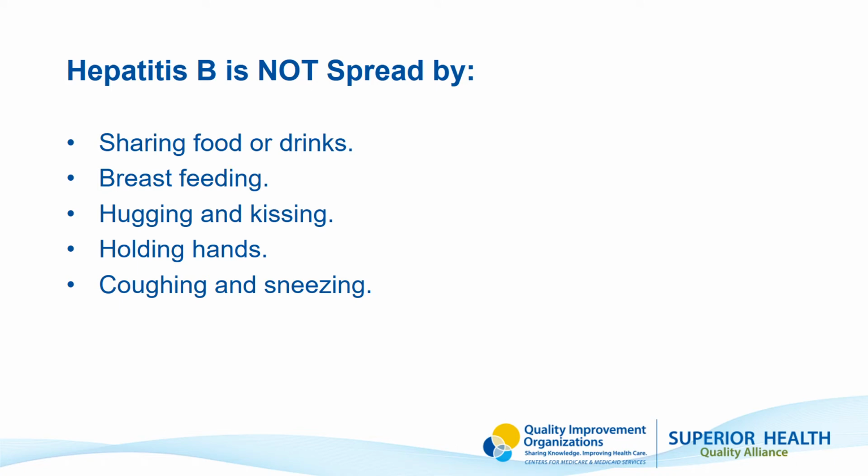Here are a few ways hepatitis B is not spread. There's not enough blood or bodily fluid shared between people to spread hepatitis B through sharing of food and drinks, hugging and kissing, holding hands, or coughing and sneezing. A mother's milk is considered safe, so breastfeeding is allowed unless the mother has cracked nipples with a lot of bleeding. It is important to tell your doctor if you have or suspect you may have hepatitis B so that they may help you with breastfeeding and care for your baby's safety.